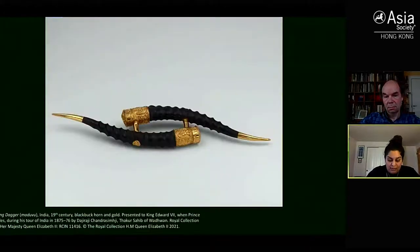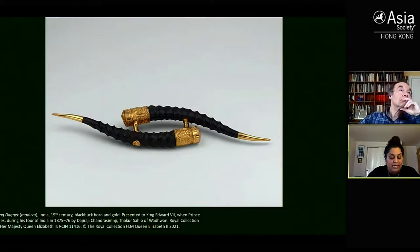A rather unusual weapon that is comprised of deer horn, or more specifically, the Indian black buck, is the maduvu, which is also known as madu or maru. It typically consists of two black buck horns pointing in opposite directions and connected with a crossbar that acts as a grip. It is used in close combat as primarily a defensive weapon in silambam, an ancient Indian martial arts practice originating in Tamil Nadu around 300 BC.